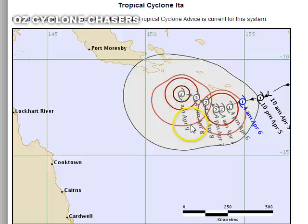Now, most of the guidance has a new ridge building in underneath it, which will push it northwestwards or west-northwestwards for a short period of time before eventually pushing it back out to the west or west-southwest. Now, there is a lot of track variation, but that's what the Bureau of Meteorology is going by at their 2 to 3 day forecast maps.